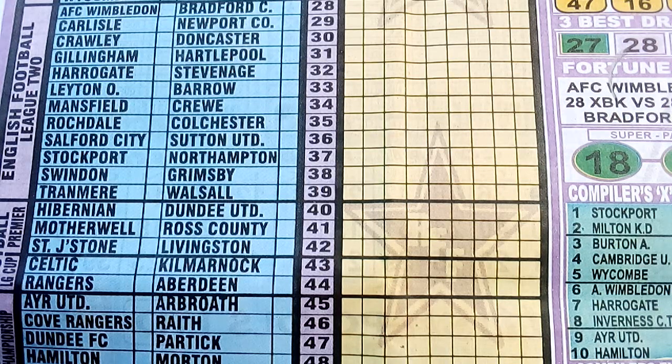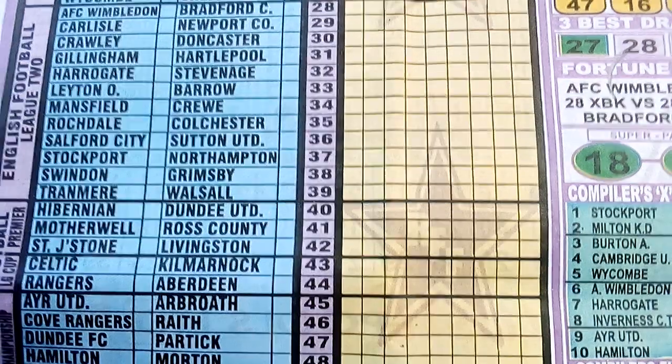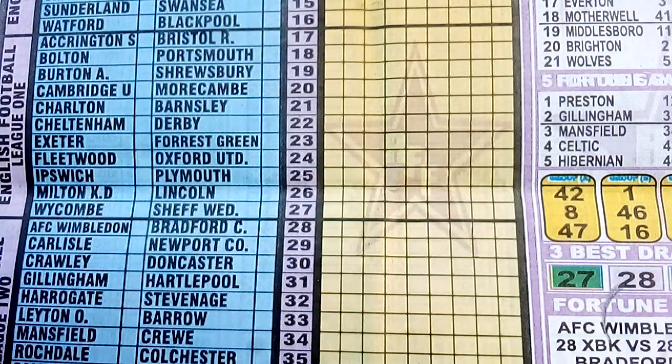For this weekend, we're having Rangers at home on number 44 playing Aberdeen. Hence, Portsmouth is at number 18, away, playing Bolton at home. We are taking Bolton versus Portsmouth, which is on number 18, as our pair, as our 1 banker draw for this week. So that's how we arrive at number 18, being a 1 banker draw.